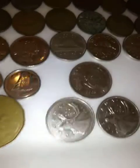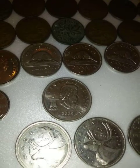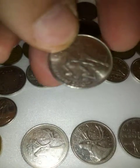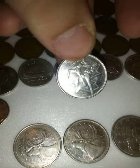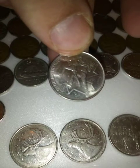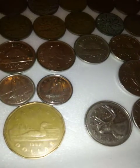And then, oh, I forgot to show this one. This is 2008, and that is an Olympic coin, because the Olympics, the Winter Olympics, were in Vancouver that year. So that's what that looks like. If I could get it without the glare, it's hard. 2010, the Olympics were there. So that's that.